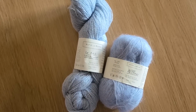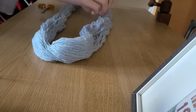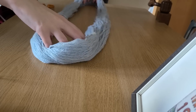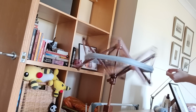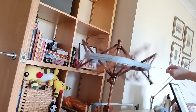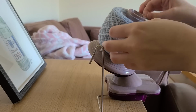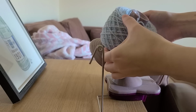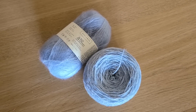Then I decided to wind up some yarn. I was planning to maybe get started on my Cargill sweater, which I ended up actually changing my mind about, so that didn't happen. But here's a quick aesthetic shot of the Swift in action. I highly recommend people getting themselves a Swift and winder. Absolutely best purchase, yarn related. And here's my little cake.